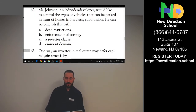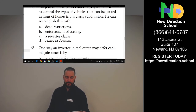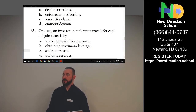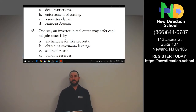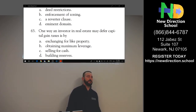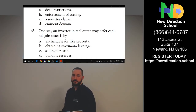63. One way an investor in real estate may defer capital gains is by exchanging for like property, obtaining maximum leverage, selling for cash, or building reserves. One way to defer or delay the payment of taxes on capital gain is by, correct answer for 63 is A, as in apple, exchanging. That's chapter 17, when we talk about section 1031 exchange. Right? Is that chapter 13? 17.